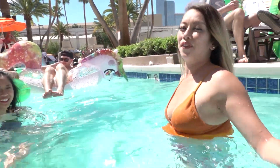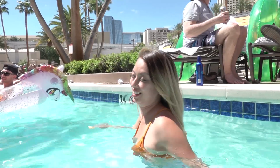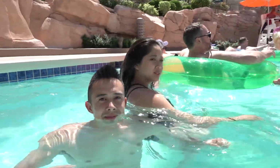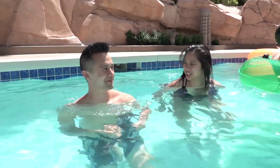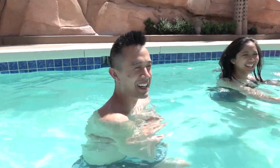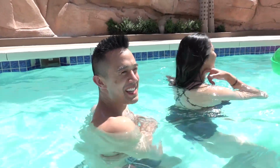The lazy pool. Oh, it's a lazy river. This is Vince's first time in a Vegas pool. Ew. Oh, what happened? That's pee water. Everyone's peeing in there.